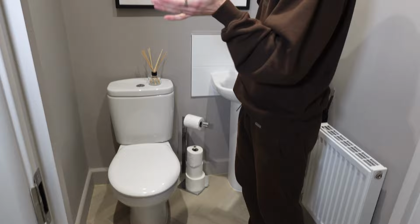Back into the hallway, which will lead us to our downstairs toilet. Pretty basic, really. We didn't change anything. The toilet and the basin were as they were when the house was built. We painted all of the walls a little bit darker. Same with the bedrooms, you might notice. But other than that, the house is all one colour.